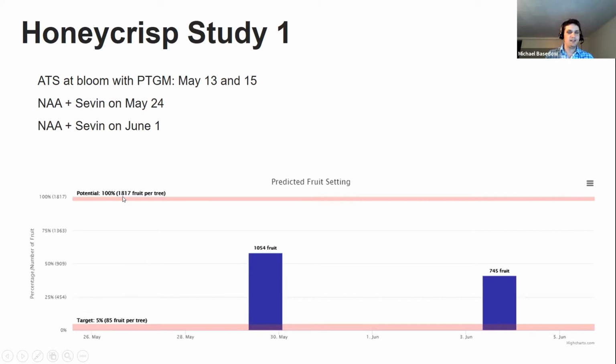So we started with 1,800 fruit per tree. The target that we're shooting for is actually about 5% of that total, at 85 fruit per tree. Following that petal fall application, the model was predicting about 1,000 fruit on that tree total. And following our measurements this morning, it's predicting that we're down to about 750. Again, we're hoping when we remeasure on Monday, that number will be coming down even further.